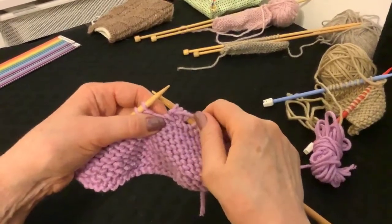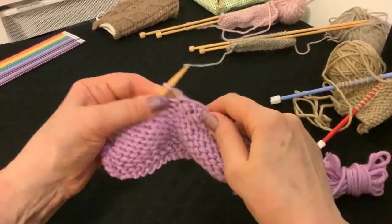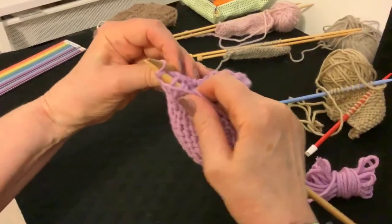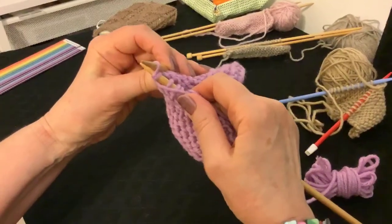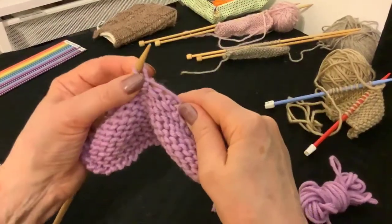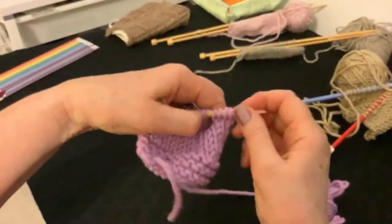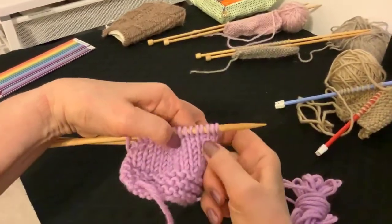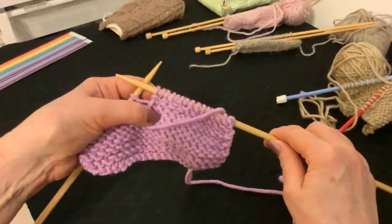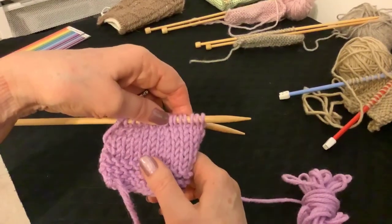Okay. I'll do it once more. Purl, you keep that on the needle, turn, and get that. You're going through the back of the loop. So you're purling into the front and the back of the loop. So exactly as before, you've got extra stitches on your needle. And on the purl side, it just looks like purl on the purl side, but on the right side, you've got those little bumps again.